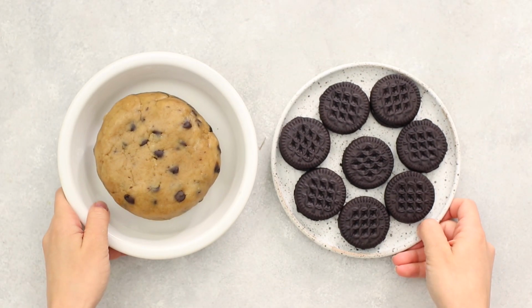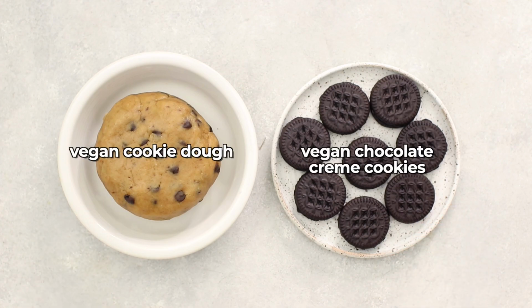For this recipe, you're going to need some vegan cookie dough and vegan Oreos. For this recipe, you can either use store-bought cookie dough or you can make your own at home. We're going to be making a recipe right now from our website. I'll link it down below, but you can just use a store-bought option and it'll make it 10 times faster. So first up to my bowl, I'm going to add in some coconut oil.